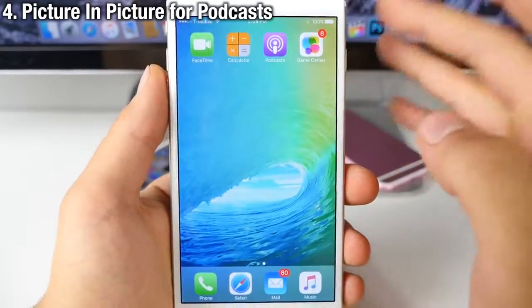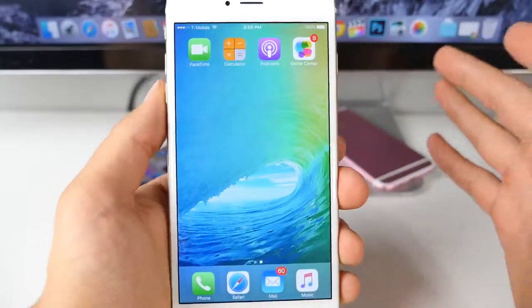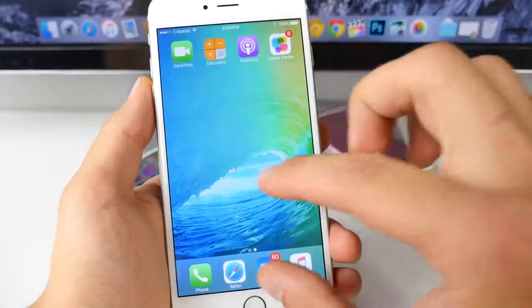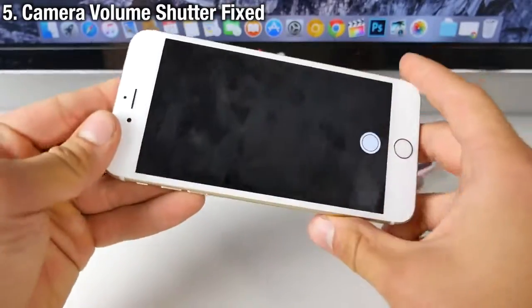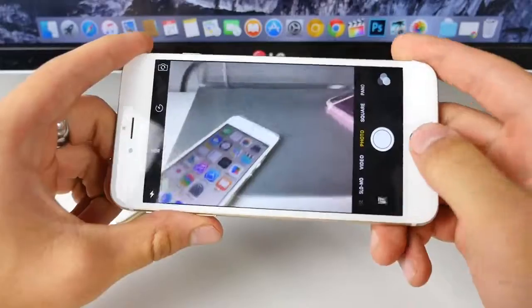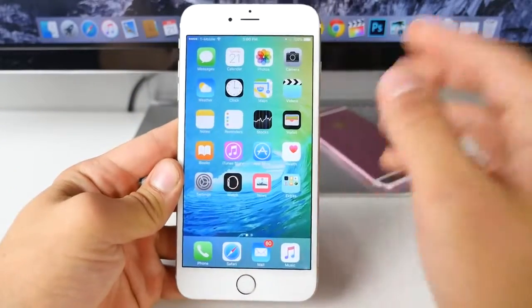Podcasts can now be used for picture-in-picture on iPads, the compatible iPads, iPad mini 2 and above, and iPad Air and above. So you can go ahead and play podcasts in a little tiny screen down here while doing your other things. And again, that's only for iPads. Now, another cool thing, this wasn't really a feature, but it's now enabled to go ahead and take pictures using the volume buttons in camera. It was a bug that just didn't work in the last beta, so that's been resolved.